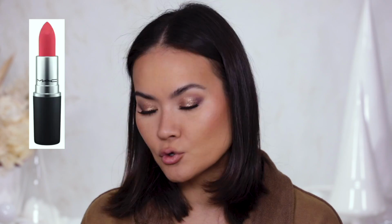It reminds me of the MAC Powder Kiss formula, which is one of my favorite formulas from MAC. It gives you that very velvety, super soft, plush type of pout that I think is very current and very flattering.